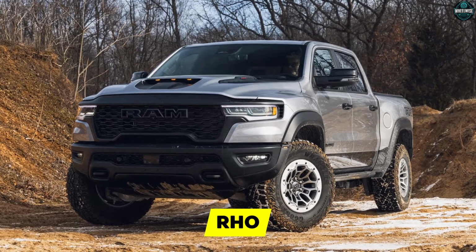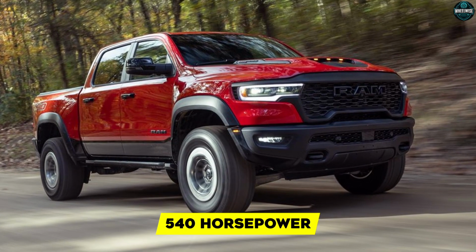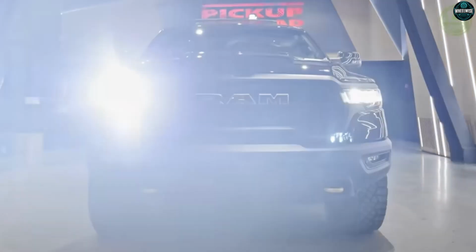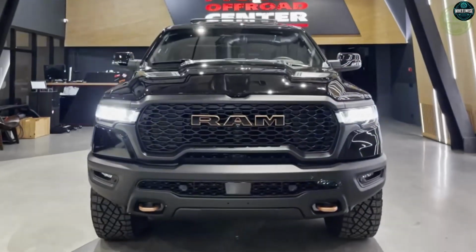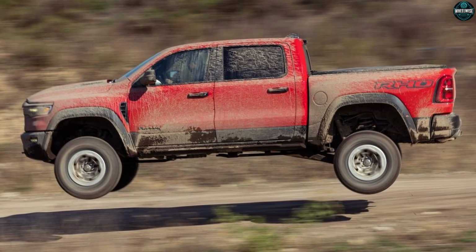And right now, that's the exact storm Ram has stirred up with the RHO. They're pitching it as their new crown jewel, a 540 horsepower beast built to dominate off-road. According to Ram, it's the truck with the most horsepower per dollar in the entire segment. On paper, it looks like the future of Ram performance.